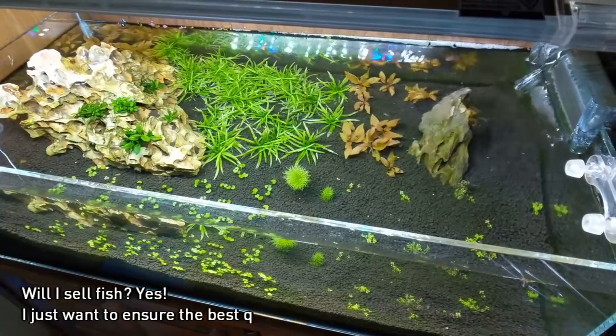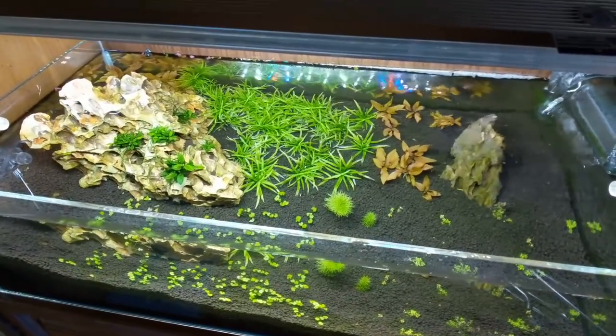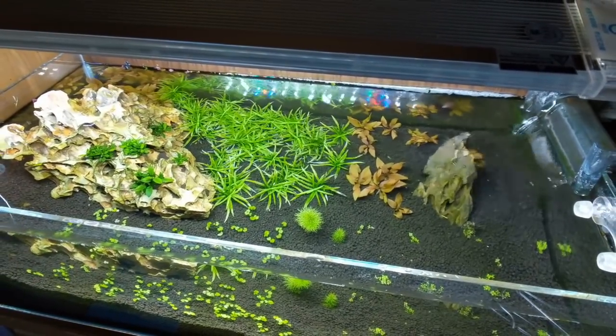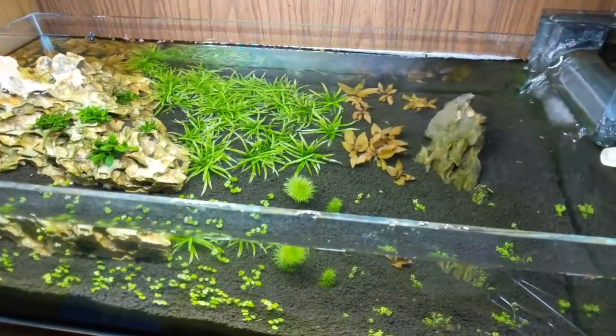But this is mostly me trying to make sure that when I do sell guppies and when they do go to people, they are the exact same quality I expect in the fish that I keep for myself, with no intentions of selling. I mean, they're just there for my own enjoyment. So that's why. So let's talk about this little shallow tank.